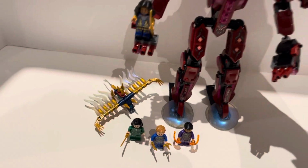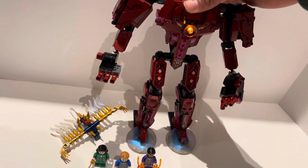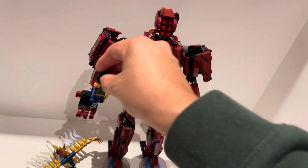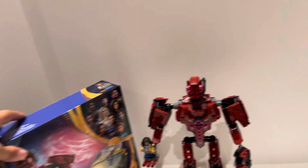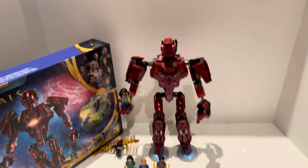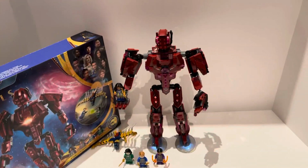I hope the Domo set is a little bit better. I'm trying to do the light up feature. Oh, she fell. She fell while I was trying to do the light up feature. But yeah, guys, that is going to be my review of the Lego Eternal in Arishem Shadow. 6 out of 10. Definitely get this one if you can get it on sale, for sure.